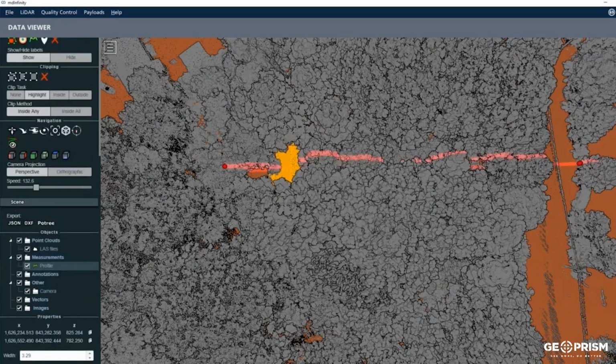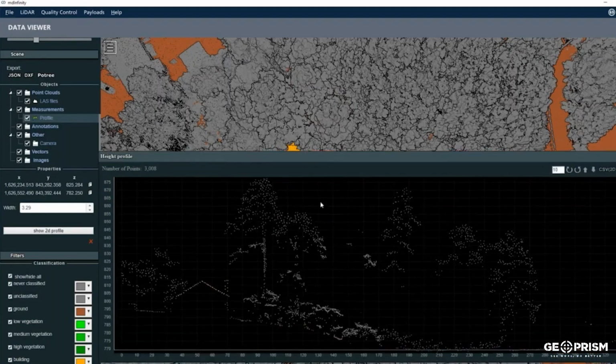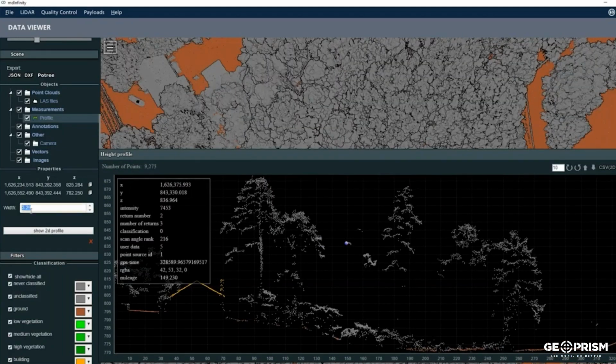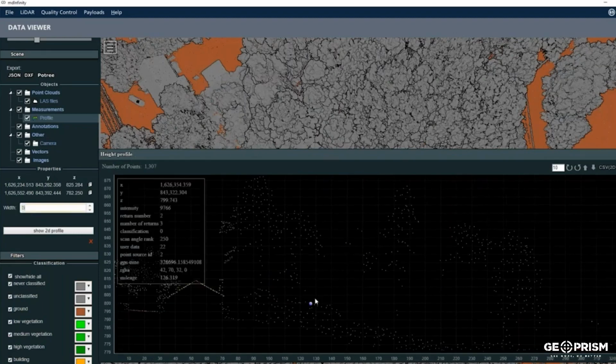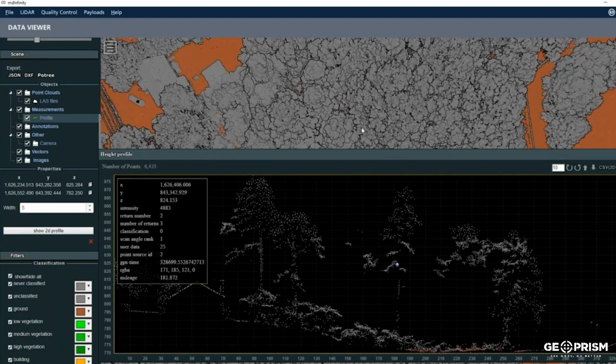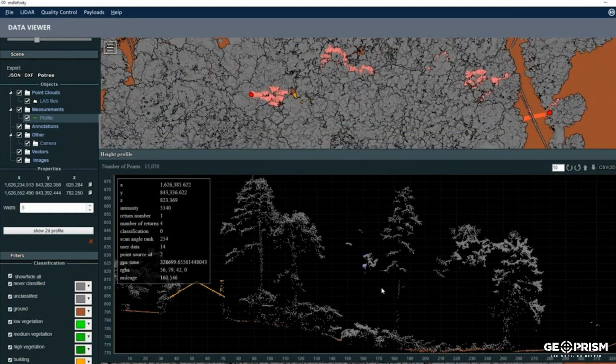And then we'll come down here and take a look at that profile right quick. And let's go ahead and pop that up. And here you can see, of course, again, the brown is the ground that's been classified. The gray is the vegetation, everything else above that's not been classified. And of course, the orange in here is the building, as you can see.